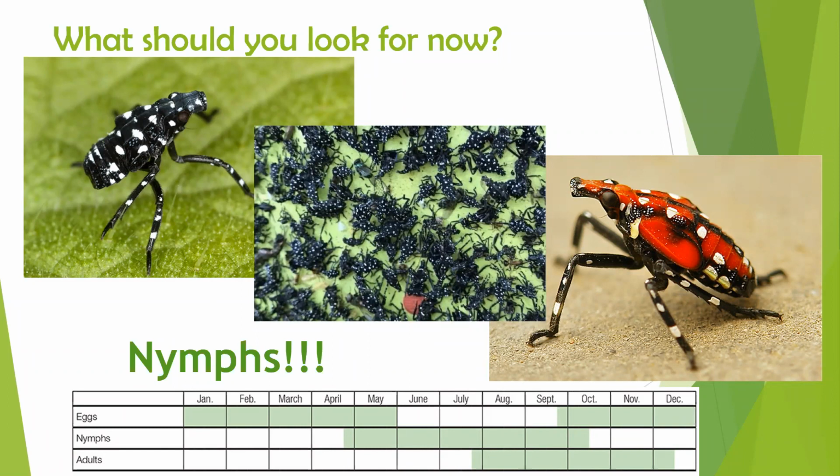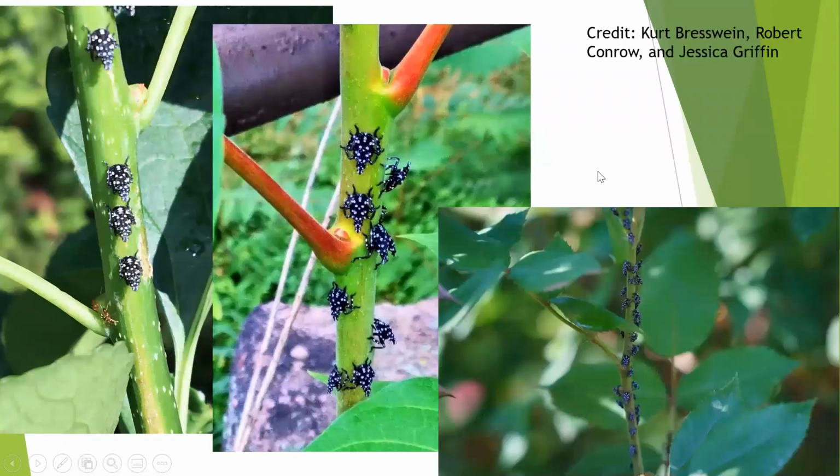Look on the underside of the leaves, look on the stems, and the early instar nymphs are going to be active from about now through most of the summer, until the fourth instar nymphs, the large red ones, are active about August or maybe even late September. But right now you want to look for those nymphs.